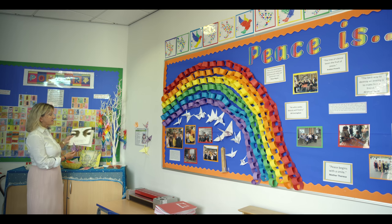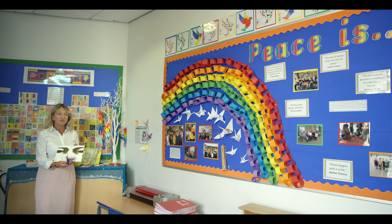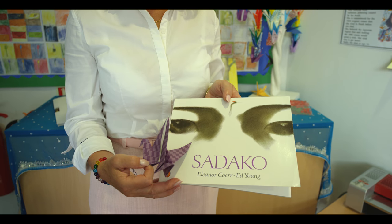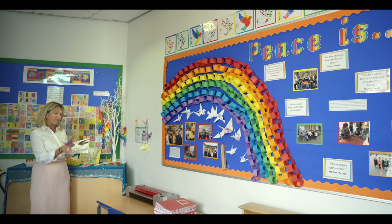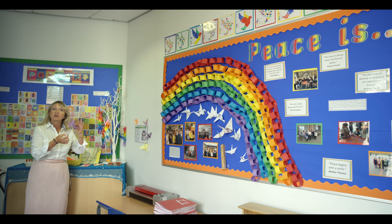And Sadako, who was a young girl who died from the aftermath of the Hiroshima at the age of 12 with the cancers that she developed. And she had a passionate belief that if you fold 1,000 origami peace cranes, that peace will come to the world.